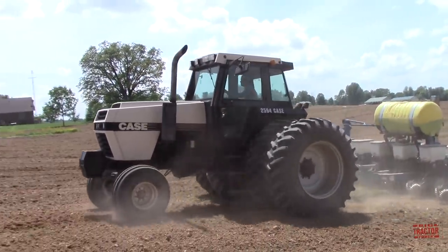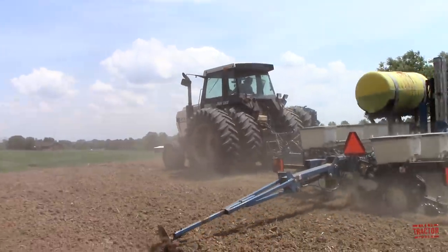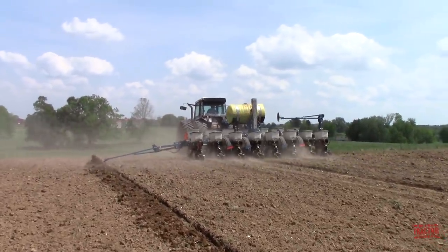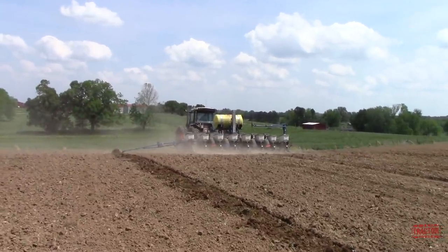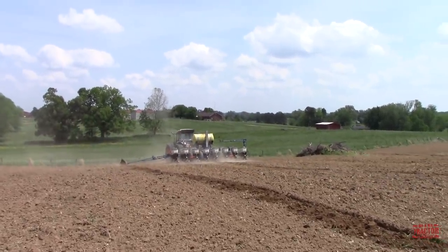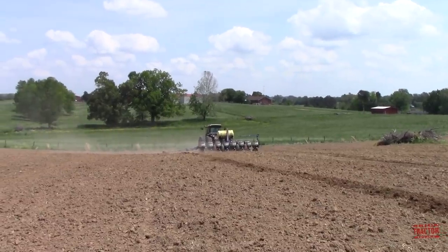This tractor is powered by a Case 8.3-liter, 504-cubic-inch turbocharged diesel engine rated at 180 PTO horsepower. Two different transmissions were available on the tractor. The first was a 3-speed power shift with 12 forward and 3 reverse speeds. The second transmission option is a 4-speed power shift with 24 forward and 3 reverse speeds. Customers ordering the 4-speed power shift transmission would add $2,703 to the price tag.